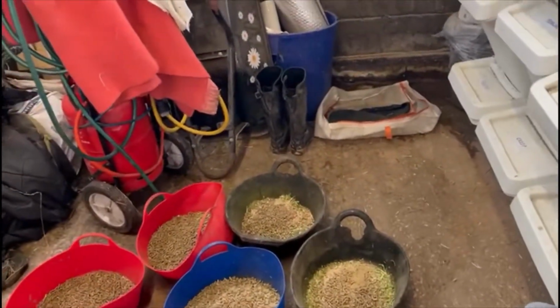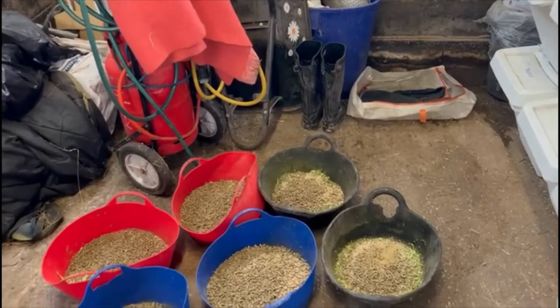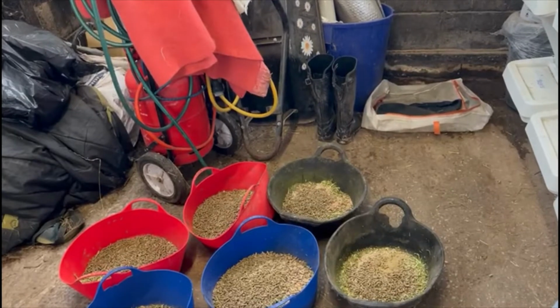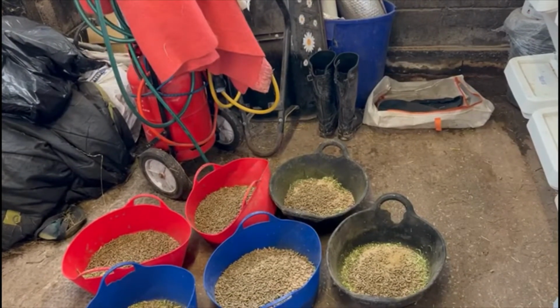And then she has sunflower seeds. This is believed to make her coat darker, which we have found is working. It's bringing out the dark spots on her. So she just has a handful of sunflower seeds in each feed.